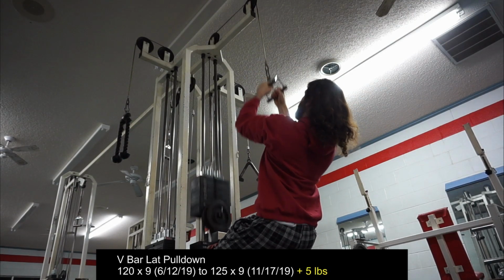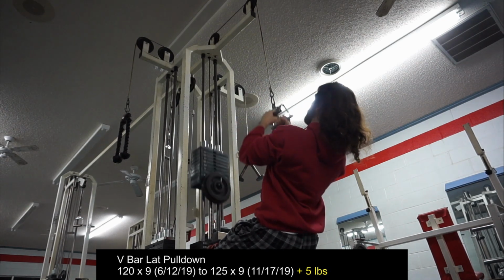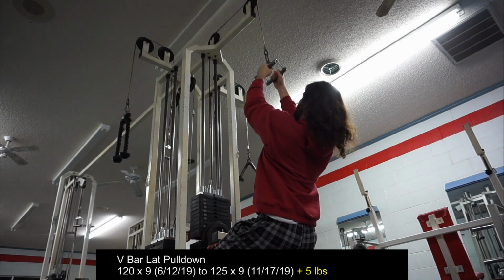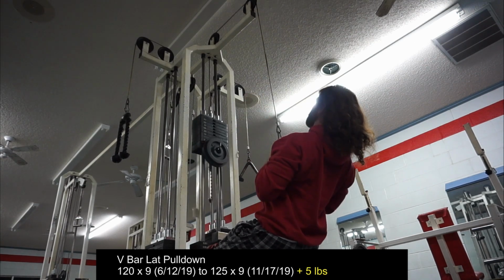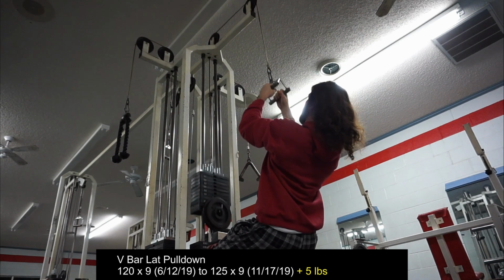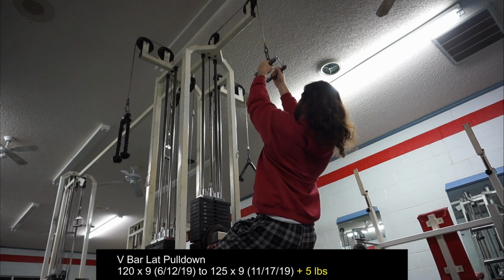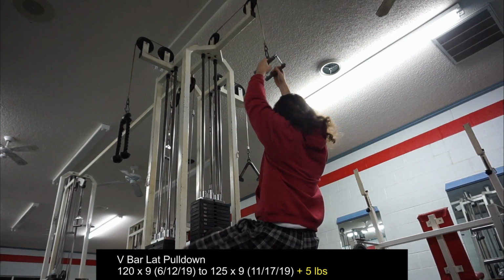Now moving on to the V-bar. Went from 120 for 9 on 6/12/19 to 125 for 9 on 11/17/19. So for whatever reason, I started the 9 rep day with the V-bar very, very late. So only 5 pounds gained. That is only 5 months there. So like some exercises, even at the beginning of my bulk, I didn't actually start introducing the lower reps. I think I just had the 15, 13, 11 rep day. Then I eventually switched it down to the 9 and the 7 rep day as well.